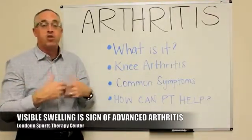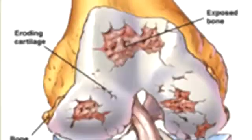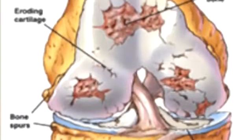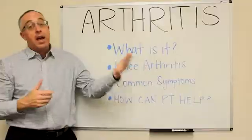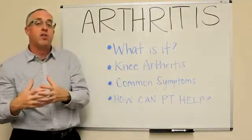If we're talking about a knee joint, or if you see swelling anywhere, it's a possible sign of some fairly advanced arthritis that's progressing, because the joint is needing to lubricate that area because the cartilage is gone or significantly gone. If that continues, the lubrication doesn't really work, and the progression of the problem will begin.